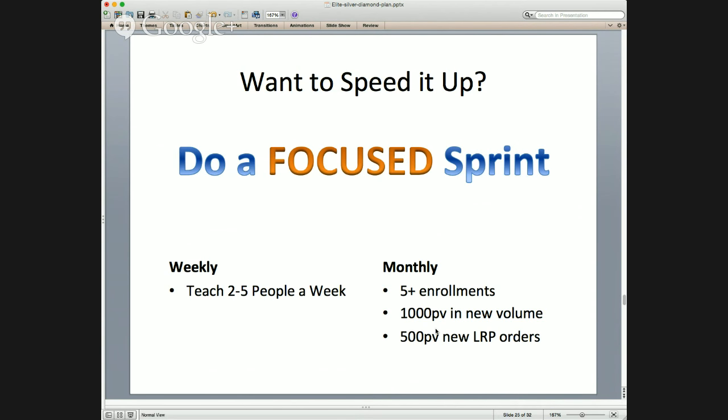So if you want to speed this up, you can do a focus sprint. If you want to do that, you want to do it in faster than a year, then you will go ahead and watch the short segment on doing a focus sprint.